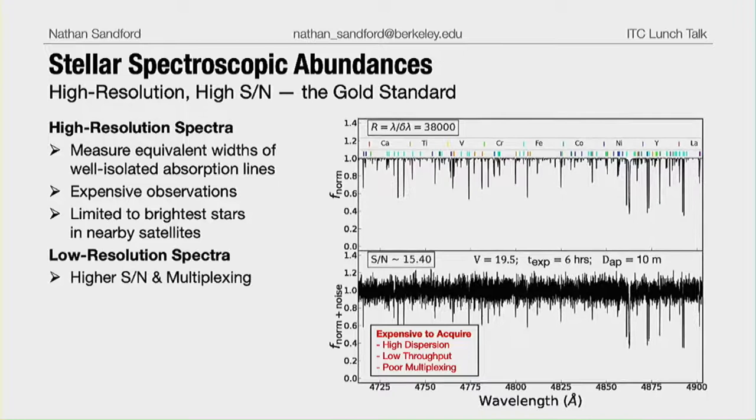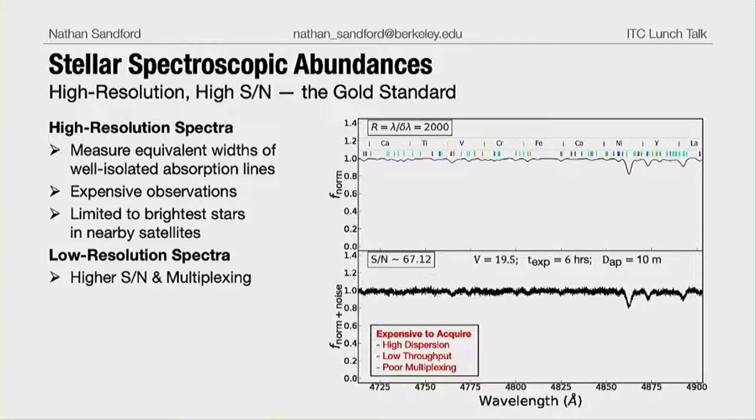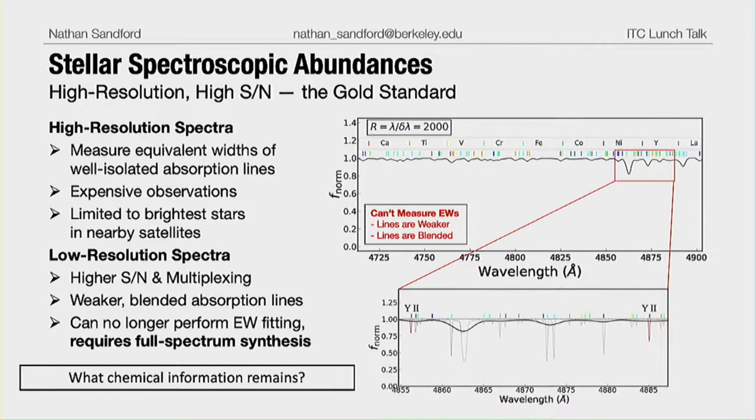So what we have to do is go to lower resolution. And when we go to lower resolution, we get higher signal-to-noise observations. But this is traded off with the resolving power, obviously. We can no longer isolate individual lines like we could with high-resolution spectra. Instead, those beautiful isolated lines are now blended with their neighboring lines. This isn't the end of the world. We can handle this, but we have to fit the whole spectrum simultaneously, fitting all of the abundances together.